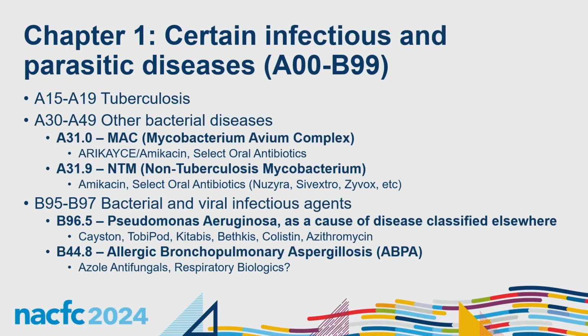So just getting into it, Chapter 1, certain infectious and parasitic diseases. We have some of our big infectious diseases here, of course, Pseudomonas being one of them. You could see that our inhaled medications are typically covered under that. We also have some of our mycobacterial infections, and it's important to note the indications for each.